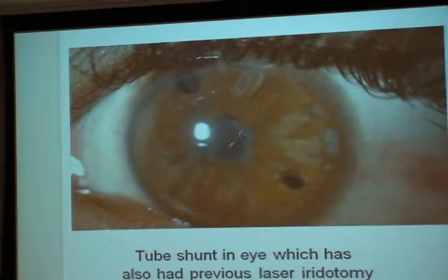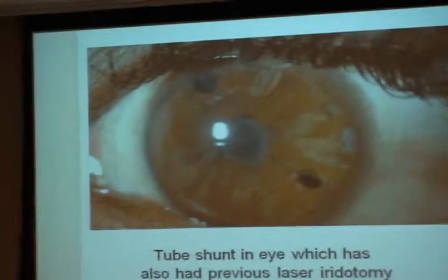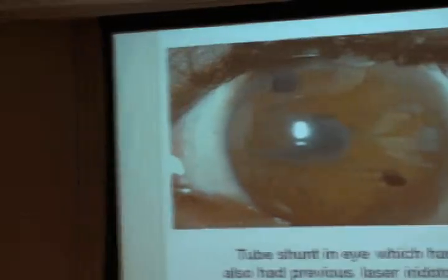So this is an eye that's had what we call uveitis, where there's inflammation in the eye to the extent that the iris is sticking down to the lens, so the fluid can't get out, it's getting stuck back here. So the patient had laser iridotomies to try to allow the fluid to get out. And even as the fluid got to the front of the eye, there was still pressure, so the patient had to have a tube shunt put in.